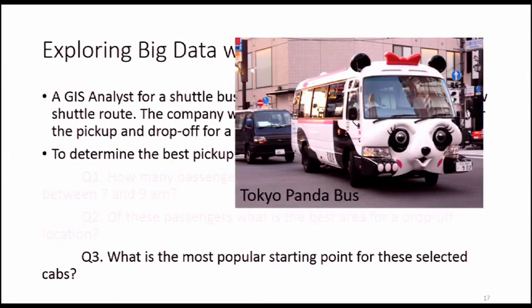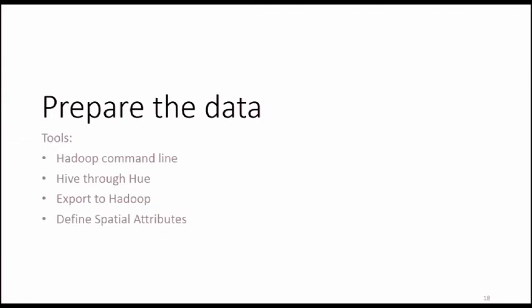Now, my other caveat is I work for the Panda Bus Company. This is my bus that I'm going to fill up with people to take to the destination place. Has anyone in here other than myself seen the Tokyo Panda bus firsthand? Next time you're in Tokyo, look for it. It's a free shuttle service in Tokyo.